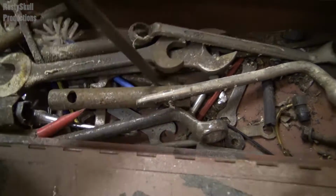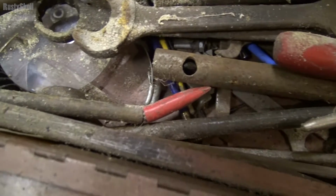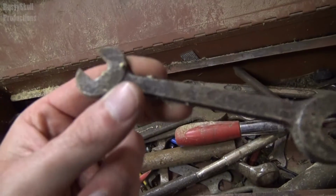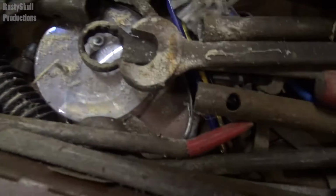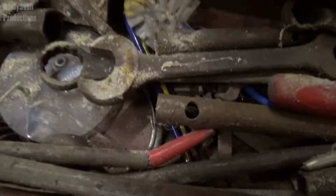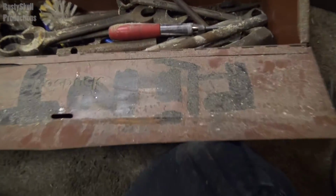More spanners. I don't want to get my hands too dirty because I end up getting all the dirt all over my camera. And I don't like getting dirt on my camera. That annoys me. I like to keep things clean and tidy. So we'll go through and sort all of this stuff out when I get a chance and clean it all up. There's not a lot of exciting stuff in here. A few pencils and bits and bobs. Nothing too exciting, I don't think, by the looks of it. But I'm quite excited by the box.